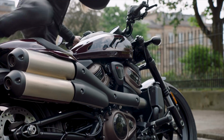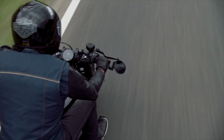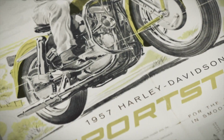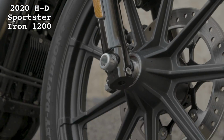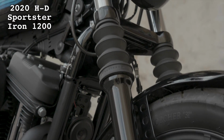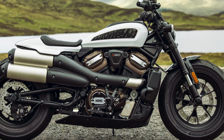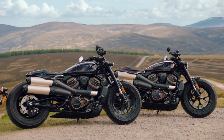Harley Davidson have just launched the new 2021 Sportster S. Born out of a shed in Milwaukee, Wisconsin, USA in 1903, Harley Davidson have been producing motorcycles ever since. The first Sportster was created in 1957, and it could be argued that it hadn't changed too much since then, right up to the previous model available last year. Now we see a huge step forward for Harley Davidson with the all-new 2021 Sportster S.